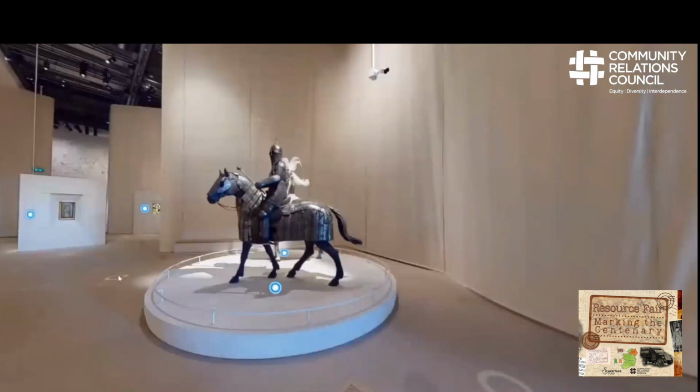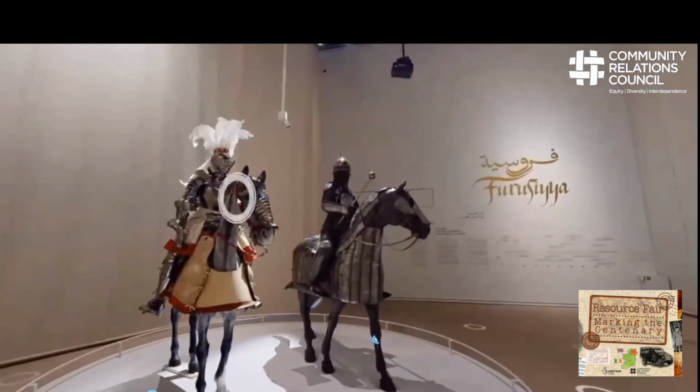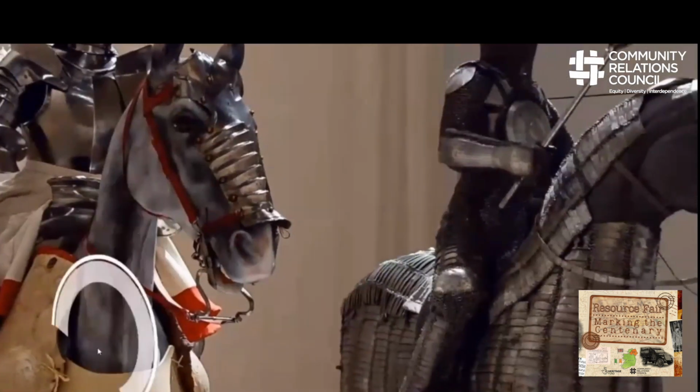With this technology, you can also look at multiple sides of the object, and when we move around, we can look at it from different angles. And you can really see the detail there.